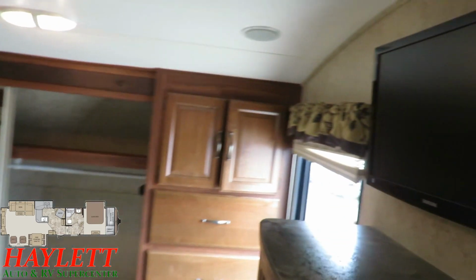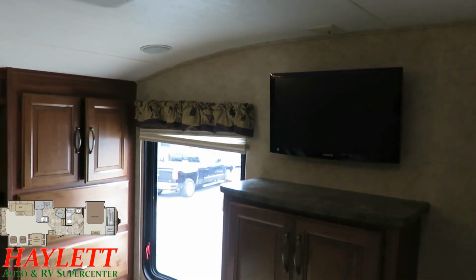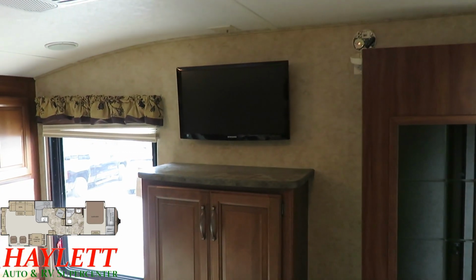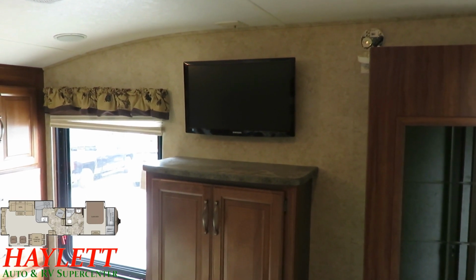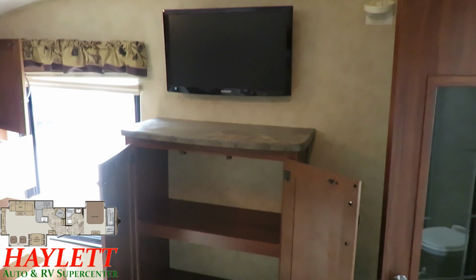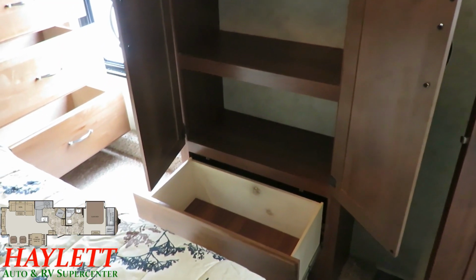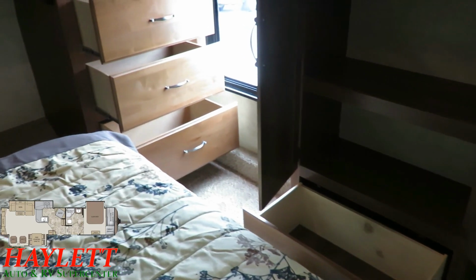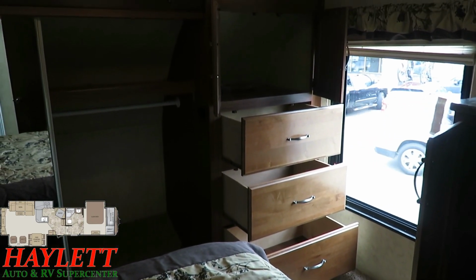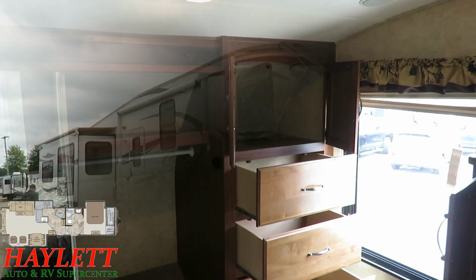Previous owners also added a second TV here that was not present from the factory. And anytime I see someone add electronics and then leave them in the RV when they take it home, it's always a good sign to me of something that's been well maintained. Then just a quick look at the remainder of the storage here in the bedroom. All the good dresser and shelf space. If you are looking to do some snowbird camping, which I'm suspecting is exactly what these folks did, this is a model that would very easily take care of you.